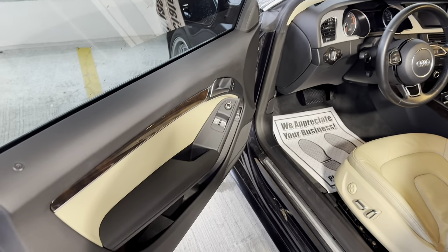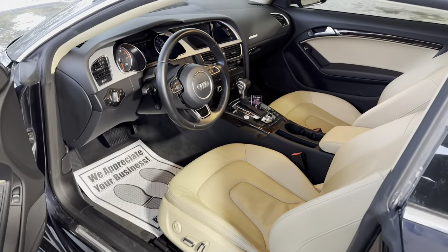Now that we've got the interior all done and buttoned up, it looks really good. We're going to move on to the exterior. So let's get right to it.